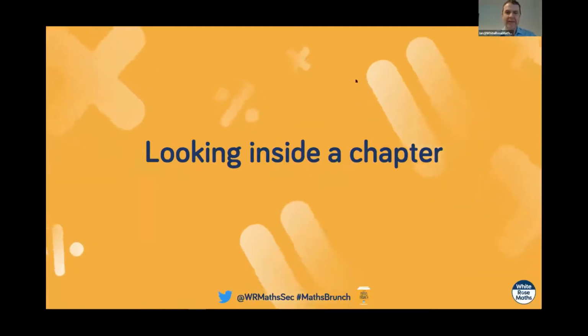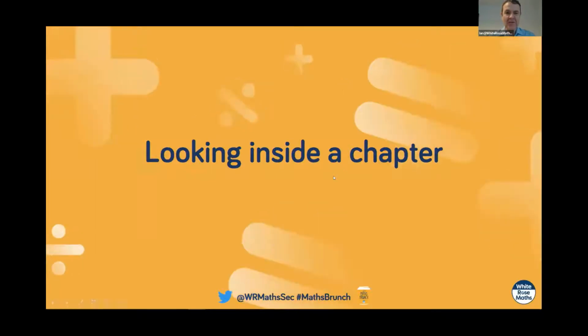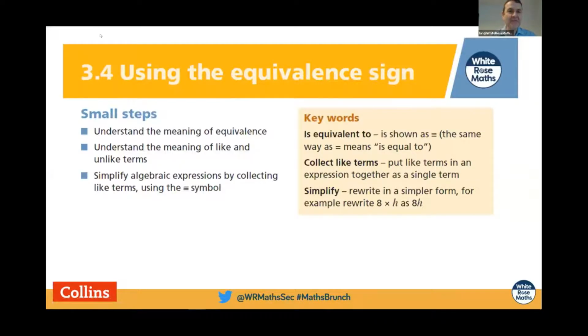And we're going to look a little bit more at detail inside a chapter. So the chapter I've chosen to look at is chapter 3.4. It's coloured yellow, meaning it's one of the algebra chapters, and we're looking in this one at using the equivalence sign. First thing you'll see is we tie it exactly to our curriculum, so you see which of our small steps this particular chapter, each chapter, relates to.